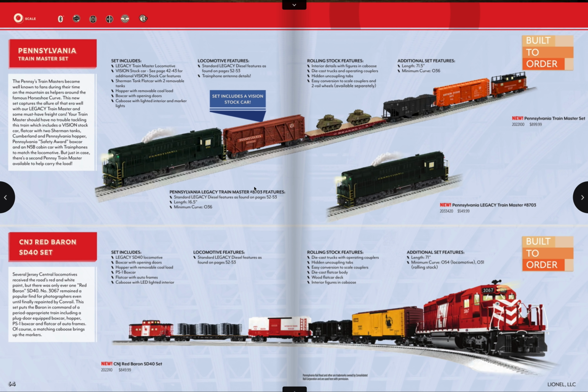All right, so some more premium sets. Here's a Pennsylvania Trainmaster set, and this one comes with one of the new Vision stock cars. Now this stock car is in Pennsylvania, which you cannot get if you try to buy one of those 3-packs. So I kind of like that. I kind of like this set actually. It's $899 and comes with a few other nice cars in that set, a nice looking caboose. So I'm kind of keeping that one under the radar as well.